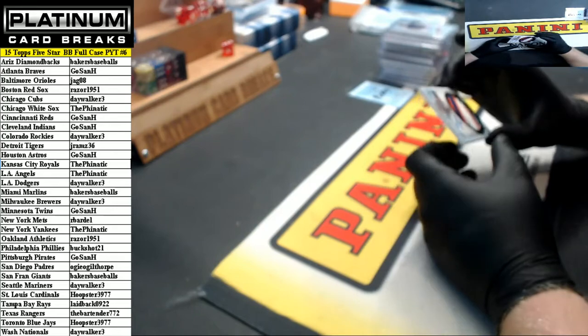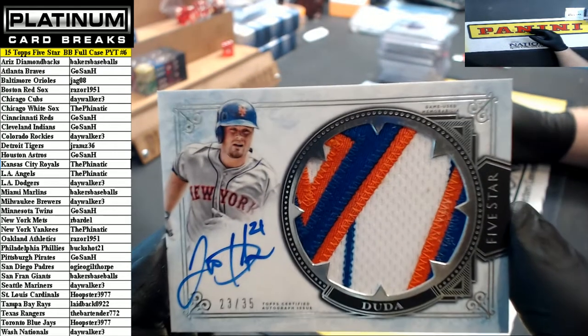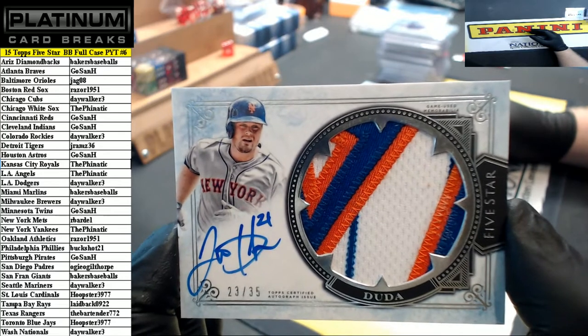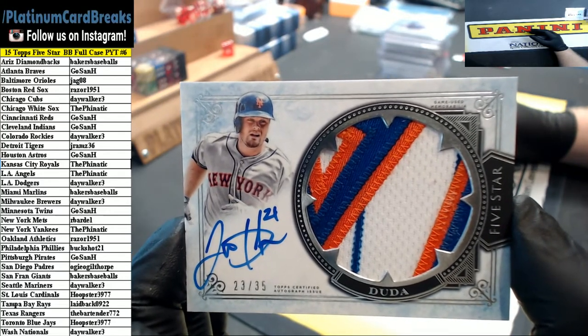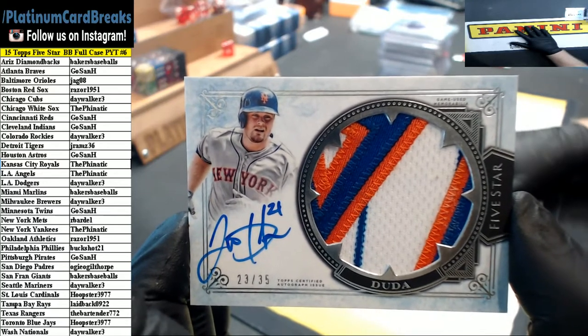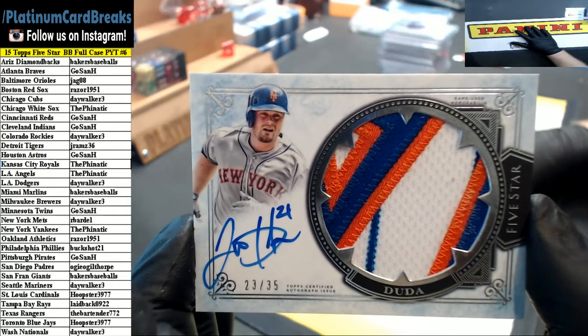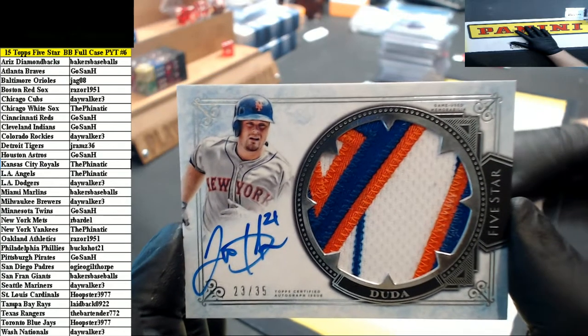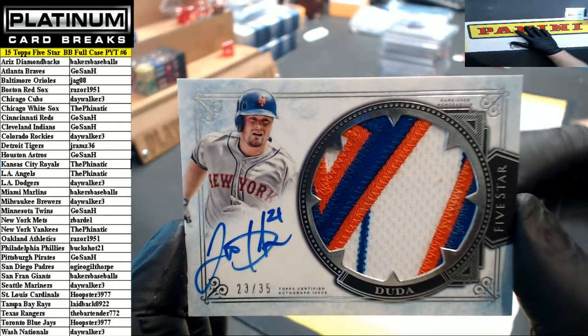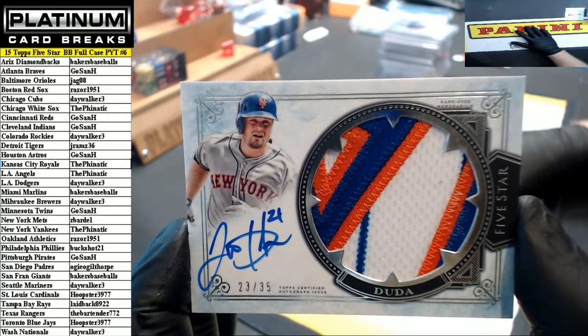Bardizzy, 23 of 35, New York Mets, patch auto. Lucas Duda! Oh, Bardell! You can never leave a break until it's over, Bardell. Bardell's like, ah, y'all have a good night. I'm out. 23 of 35. Lucas Duda, nice patch.